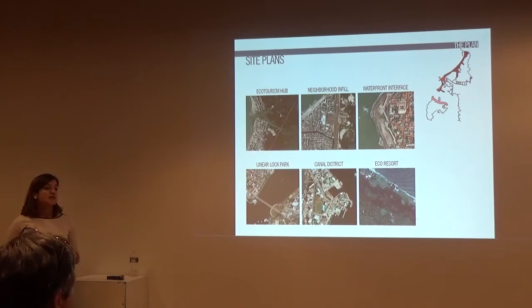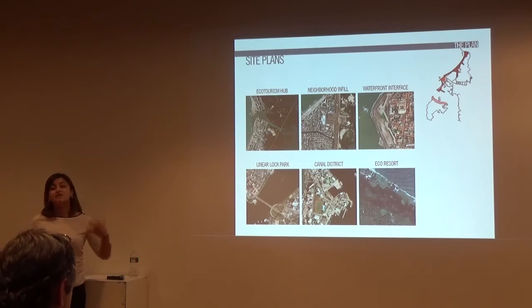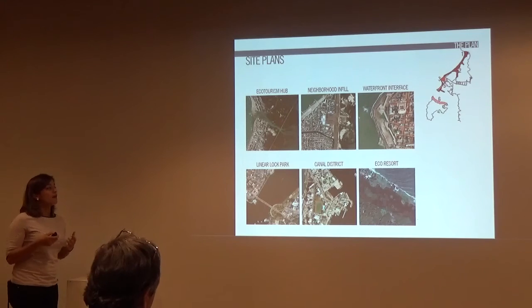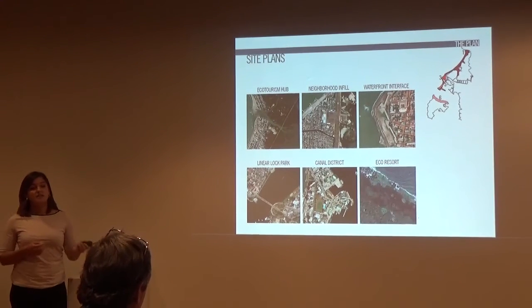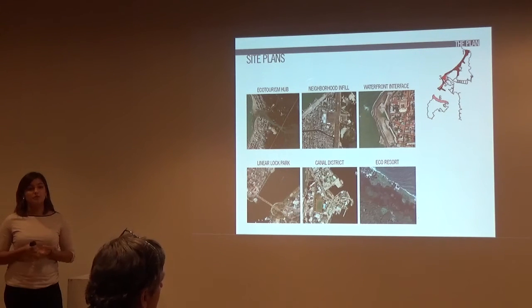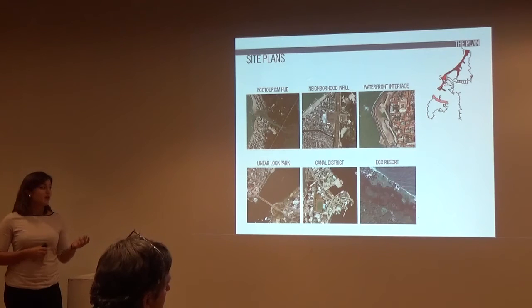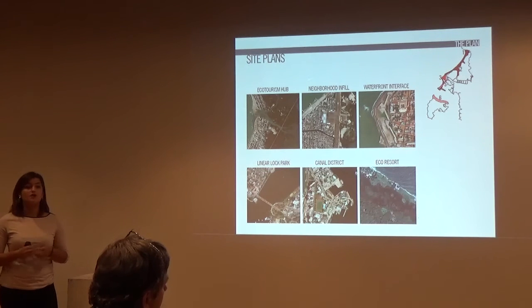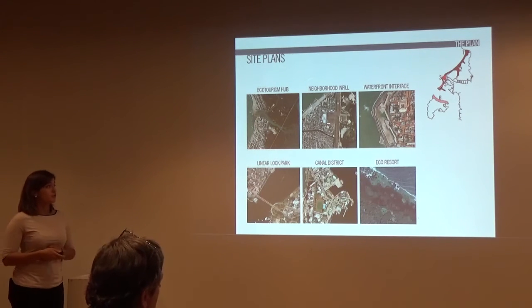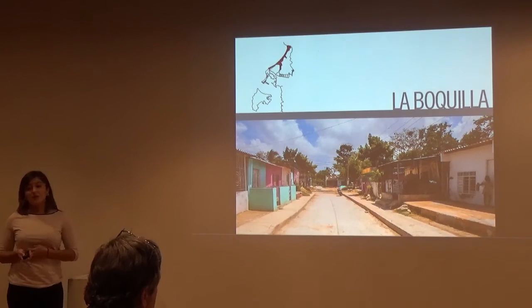And these site-specific designs work as catalytic moments that are then connected through these larger networks to further expand their impact. And this is because for Cartagena, we see resilience in this city as having the framework and then being flexible for change. So as we take in the sea level rise into consideration, we also take into consideration the resiliency socially and how socially this fabric needs to be flexible to fit the culture. So first start with La Boquilla.